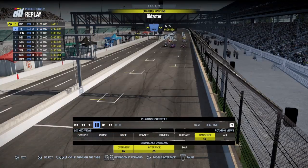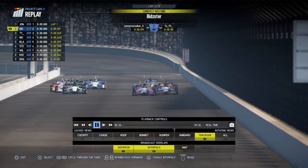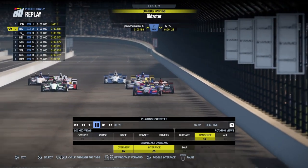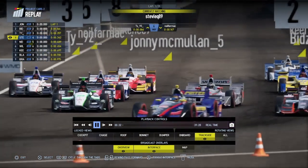And we're off! Johnny McMullen, he must have jumped the start there. Either that or he got a flyer, but he goes straight through, so he must have had a jump start there, but down towards the first corner anyway. Let's watch as we go into the first corner.